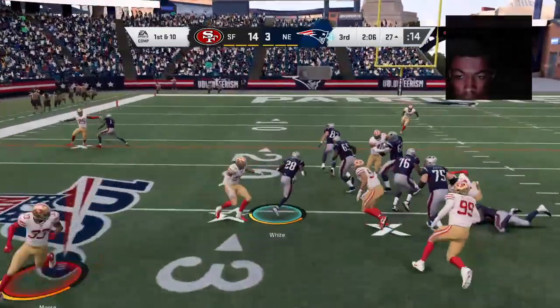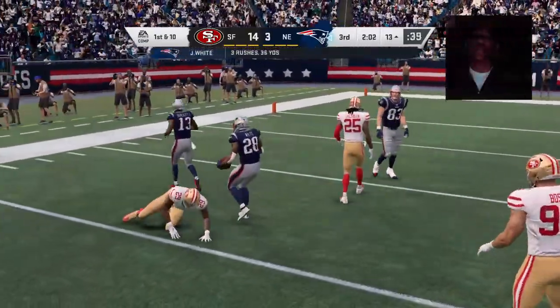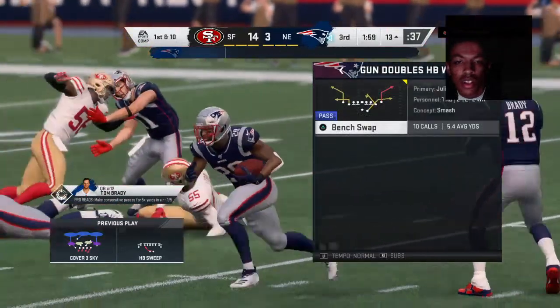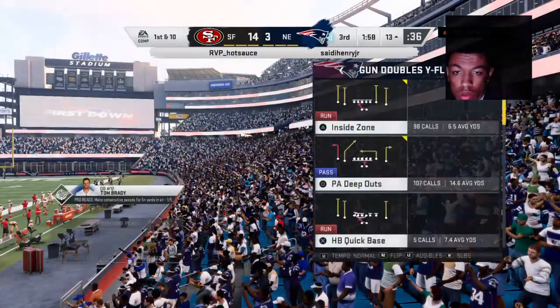Brady gives this to White. Hold the block. That one good for 3rd. And a New England first down.